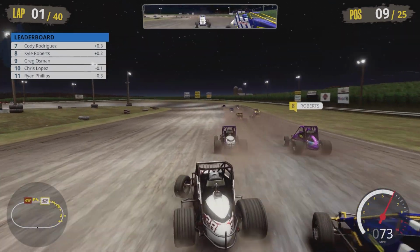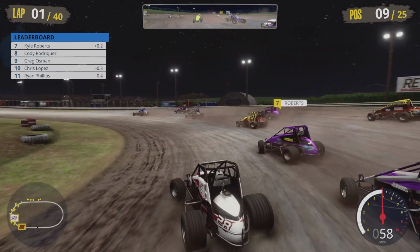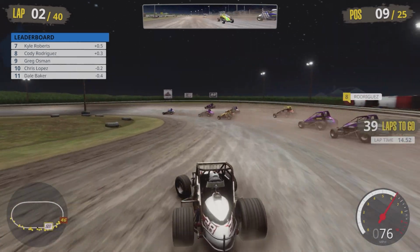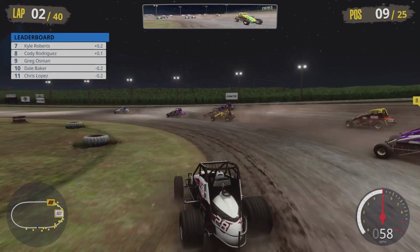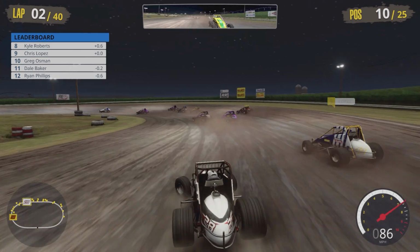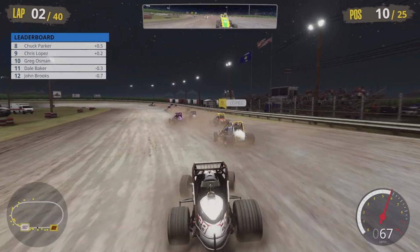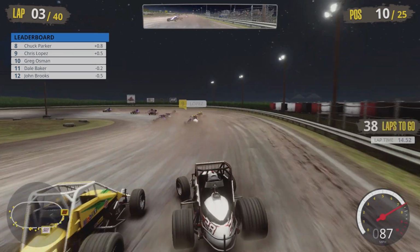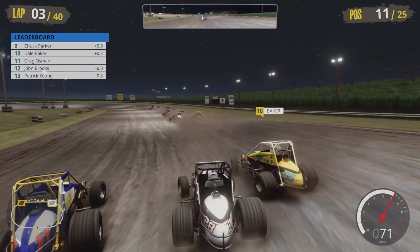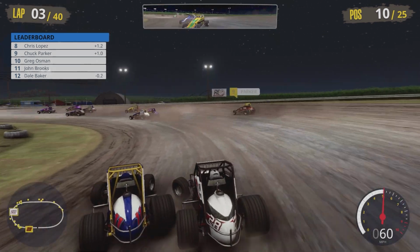Oh, a little contact. I don't know who that was. Chris Lopez? Sorry, Chris Lopez. Didn't mean to do that. We're making some headway already. Lap number one, we're up to, I think, ninth at the time. Had a good start there. Made up a few positions. The dirt is really flying out there. This race is getting intense. Whoa! I don't know who that guy is. John Brooks. Oh, no!